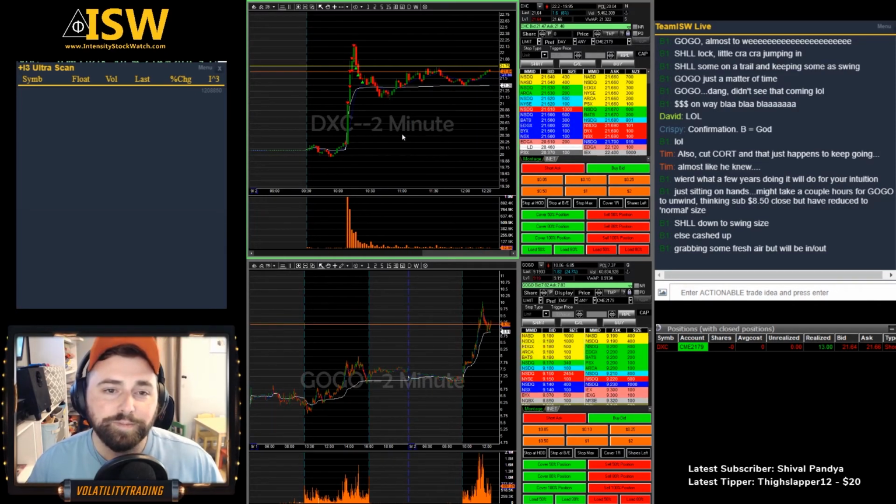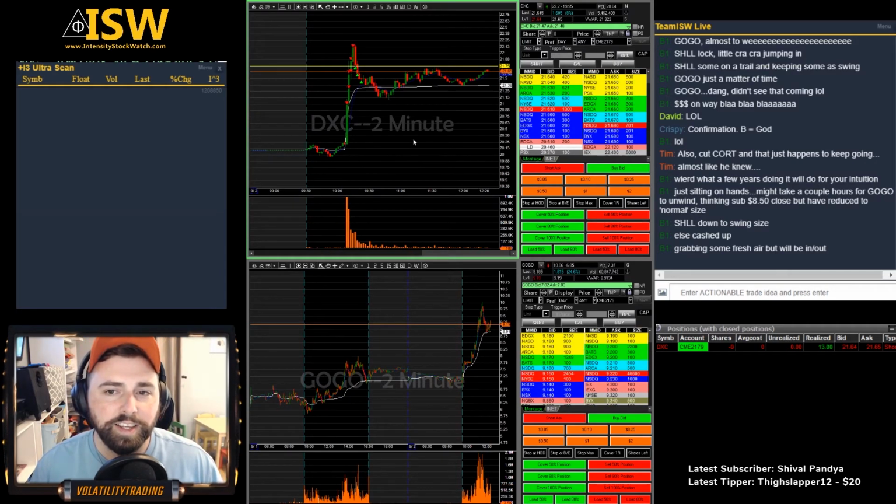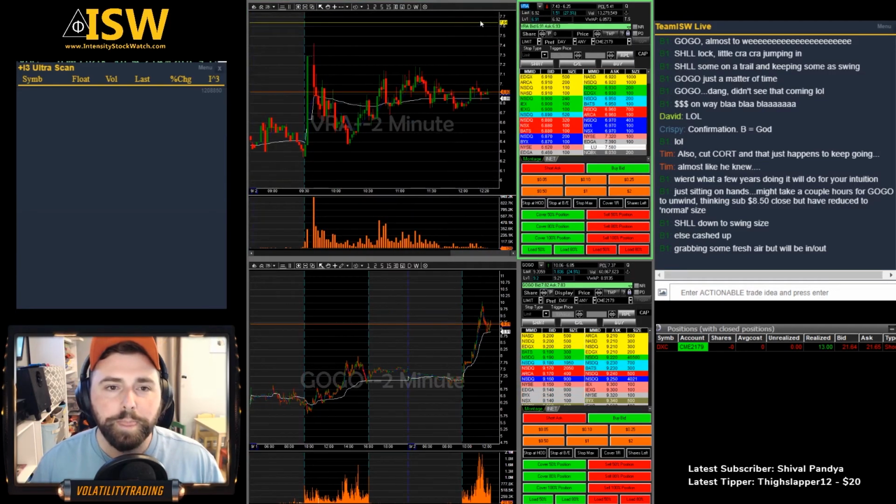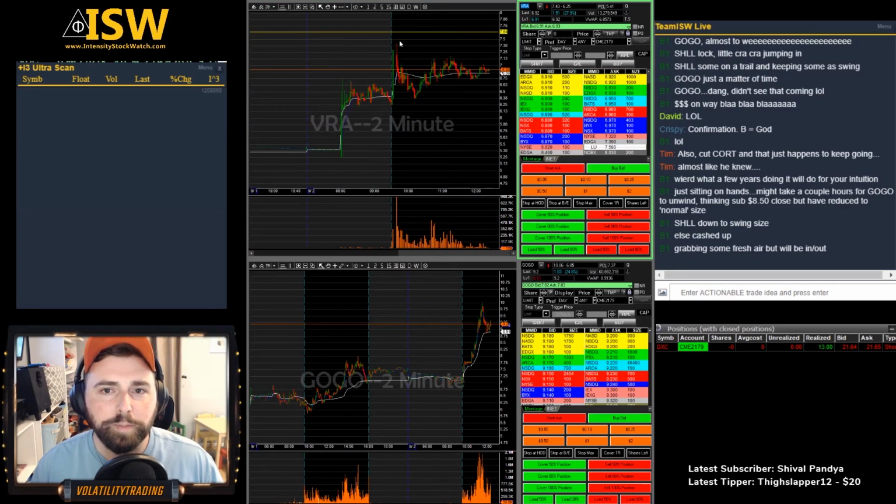So can't complain about the trade. It was the only trade we had today. Really wasn't too much else that I liked. I think VRA was the other one that went into a halt, and we were going to hit this up at above 750 out of the halt, but never quite got there. So was a little frustrated there.